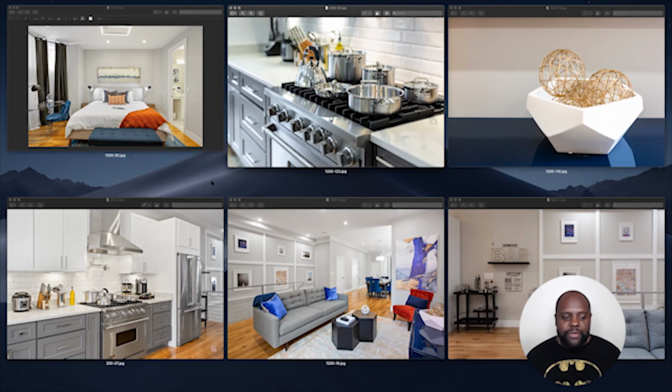Do I feel comfortable in this room? I can see everything. I can see even the chandelier at the top. So I think that's a great photo.